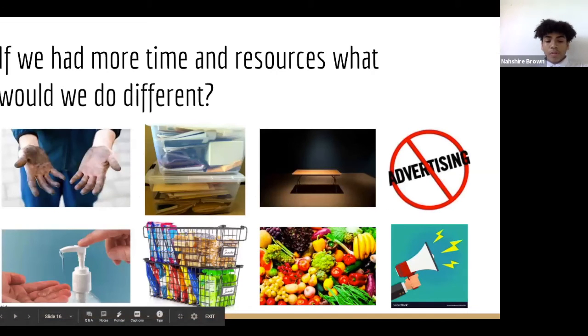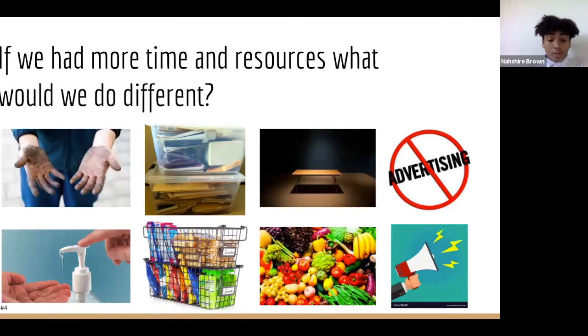Though we weren't able to model and test out our prototype within the school like we planned, we do realize that there would be some problems that would occur. These include conflicts such as students not sanitizing their hands before they take an item, scholars not organizing the foods that are placed in bins, not enough food being placed in the bins, or in general, our COVID-safe food share table not being advertised enough to the students, causing our model to fail and not make a difference.